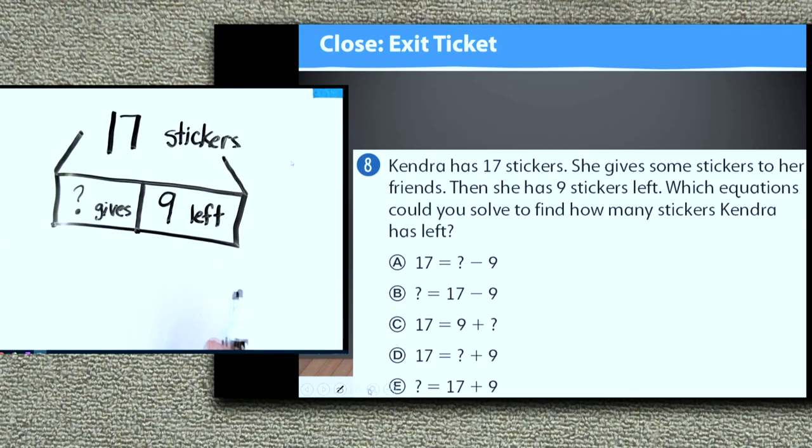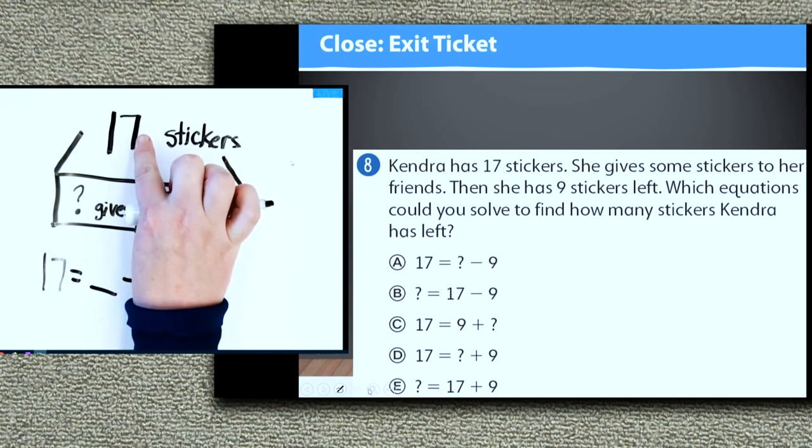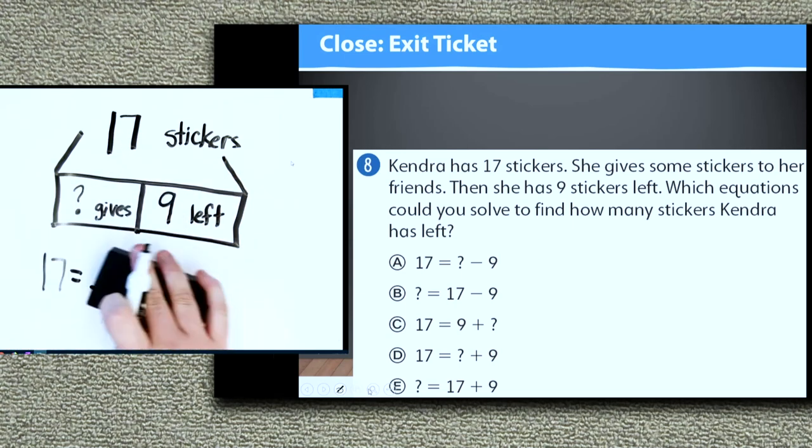Okay. So we have 17 stickers. We know that there are 9 left. Take a look at our bar model. What problems would work? Does 17 equals blank minus 9 make sense? Would I take this and subtract this number to get 17? No, so that one's not gonna work.